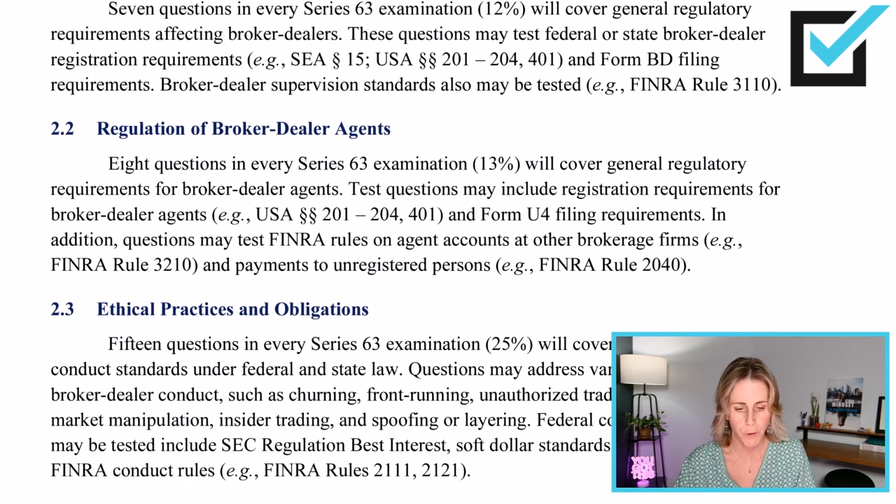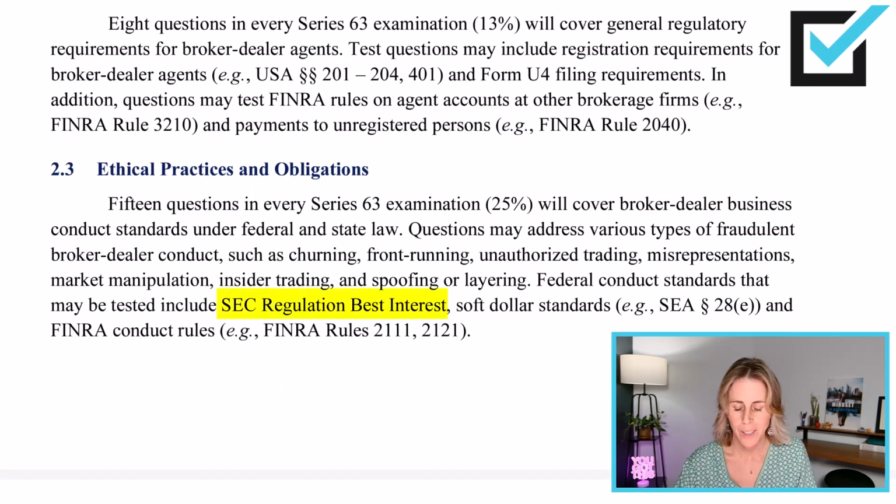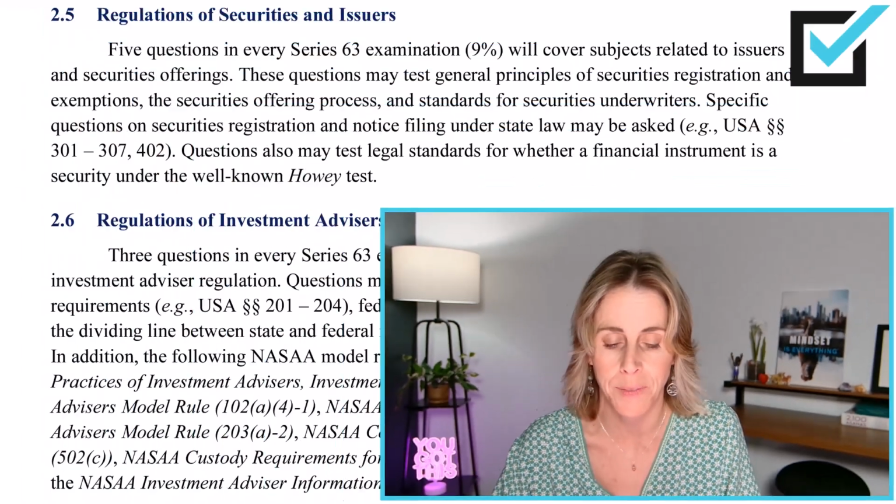So here's just some information about what the test is on. Even though this is a state securities law exam, you might very likely have questions on FINRA rules. For example, payments to unregistered persons, that's FINRA Rule 2040. SEC Regulation Best Interest. Legal standards for whether a financial instrument is a security under the well-known Howey test. Did you invest with the expectation that by the management of a third party, you will have more money in the end? That is a summary of the Howey test. That helps us to know what is a security.